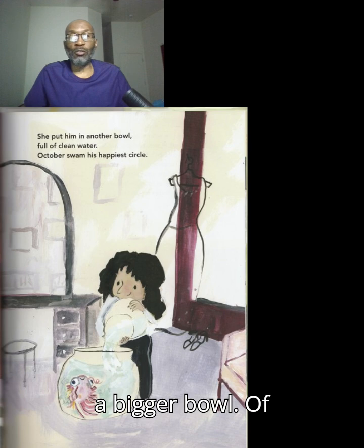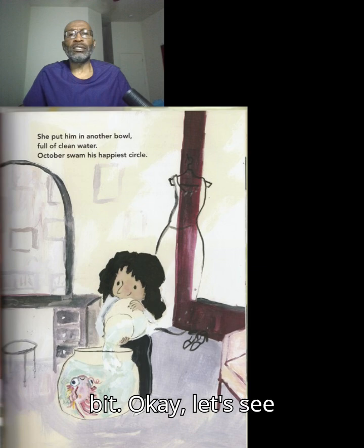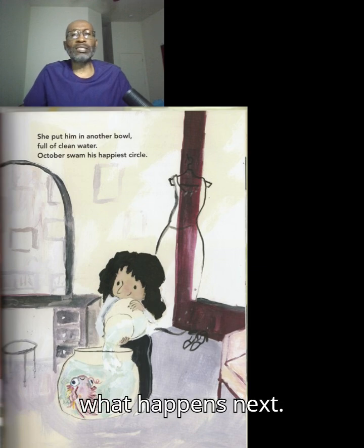Oh, it's like a bigger bowl. Of course, she had to add more water, right? She said she put in what kind of water? Clean water. That's right. Now he's happy again because in a bigger bowl, he can swim around, right? I think it's always best. We are always happiest when we can move around a little bit. Okay, let's see what happens next.